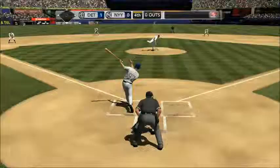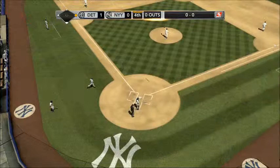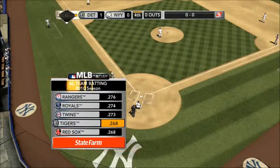Here's a swing and a liner to left center. That should be a base hit. Now let's see how the top hitting teams measured up last season, courtesy of State Farm. The Rangers, number one. The Royals in second. The Twins, third. The Tigers, fourth. And it's the Red Sox, number five.